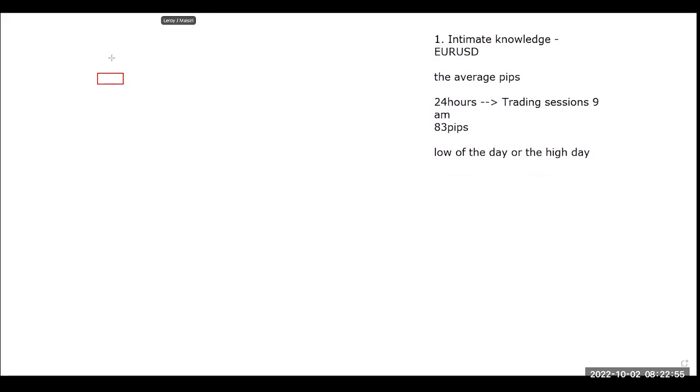At about 1 p.m., there will already be a long wick like that, and the candlestick is already red. And I could make an educated guess, looking at the daily time frame and the H4 time frame, that the 9 a.m. session today might have already created the high of the day. I'm talking about day traders here. The high of the day, which means the 9 a.m. opened quite high.